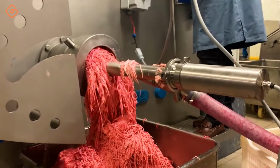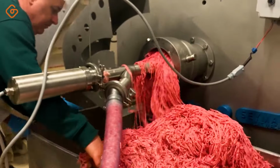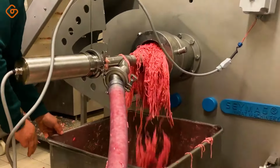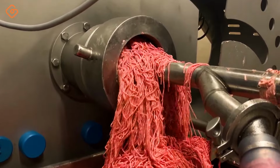CMAG meat processing machine is capable of quickly and effectively processing all types of meat, from fresh meat to frozen meat, from beef to poultry. With a smart and convenient design, the meat processing machine CMAG provides uniformity and reliability in the manufacturing process.